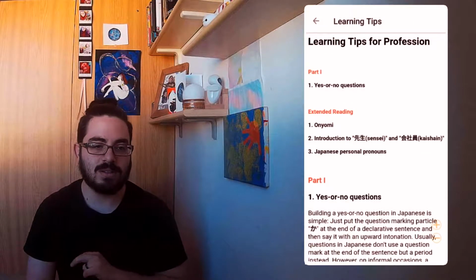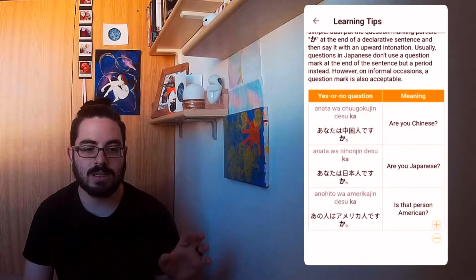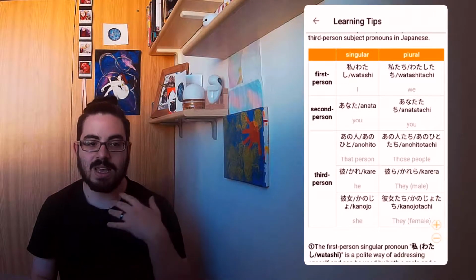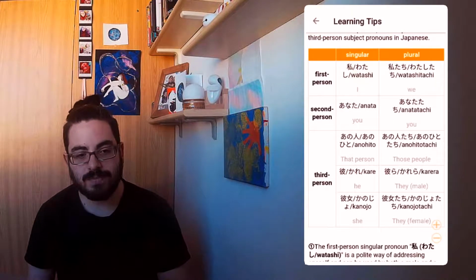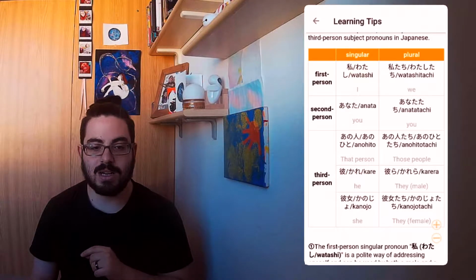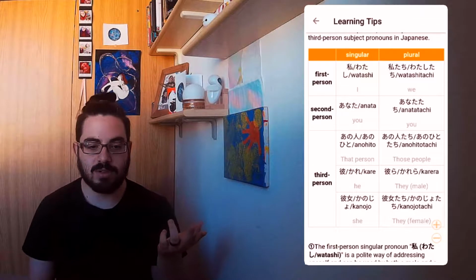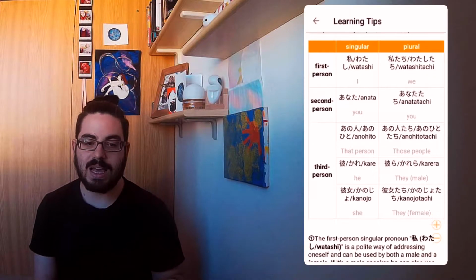So, learning tips for section number two. Yes or no questions: just add ka at the end of desu, so desu ka. Japanese personal pronouns. First person is watashi, second person is anata, even though nobody really uses it. Third person is anohito for that person, or anohito tachi. There's also plural. I was completely skipping that, but just add tachi to watashi, anata, anohito, and that's the plural. Kanojo as well. Kanojo is she, kare is he. Karera is they.